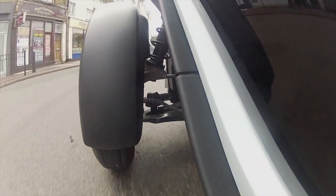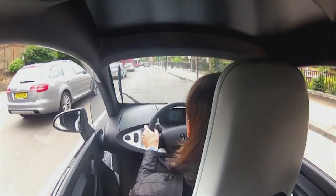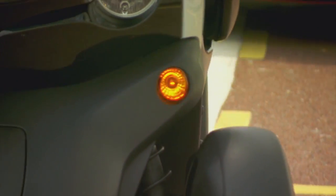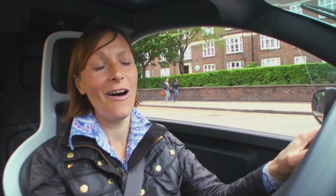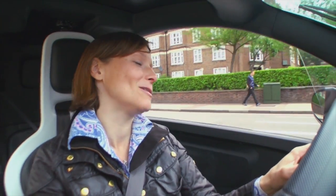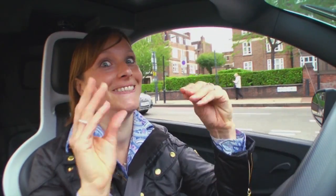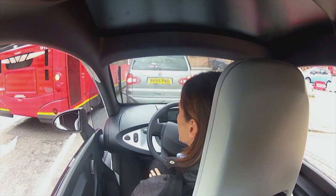The Twizy doesn't have any side windows. In fact, even some doors will cost £545 extra. You just hear so much. The other day, I heard a couple rowing in their car. I didn't want to hear it. I wanted to wind the window up so I could block it out, but I couldn't. I had to sit there and listen to them going... Oh, I'm right behind a bus now, and that diesel is coming straight in.